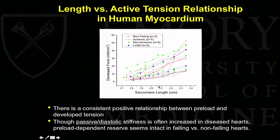So this is inspired by, we know that when we do isolated muscle strips from human hearts, everybody has an upsloping relationship between their sarcomere length and their developed force. The basic length-tension relationship that's the basis for the Frank-Starling mechanism is intact. We don't see any descending limbs here, and whether it's from LVAD-supported, non-failing, ischemic, non-ischemic, they're all upsloping, although the slopes may vary a little bit.